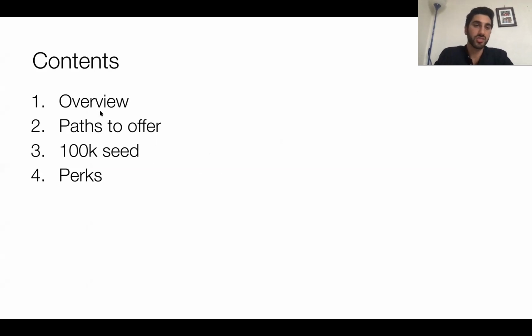So Kleiner Perkins fellows. Let me show you the table of contents for today. We have the overview, the paths to the offer, the 100K seed funding that fellows get, and the perks besides the seed. So when I say paths to the offer, by the way, by that I mean there's not just one path, there's two paths. Most people don't know about this.